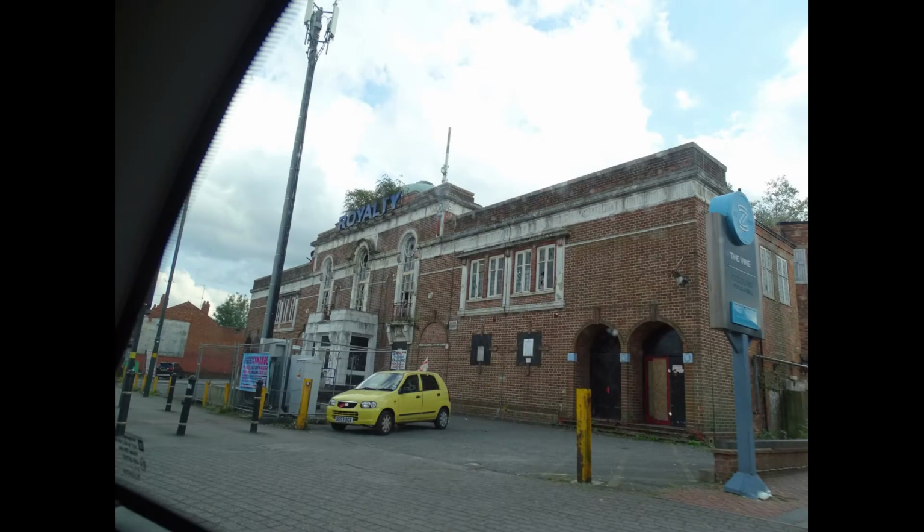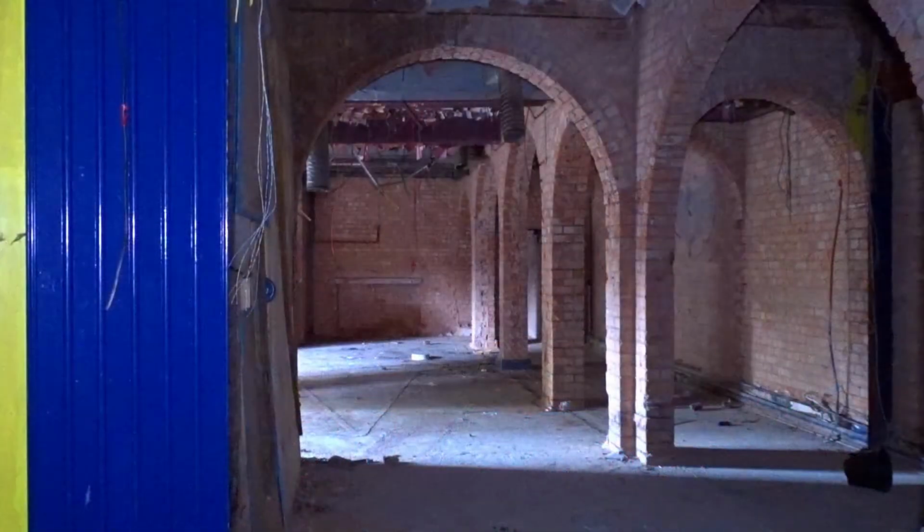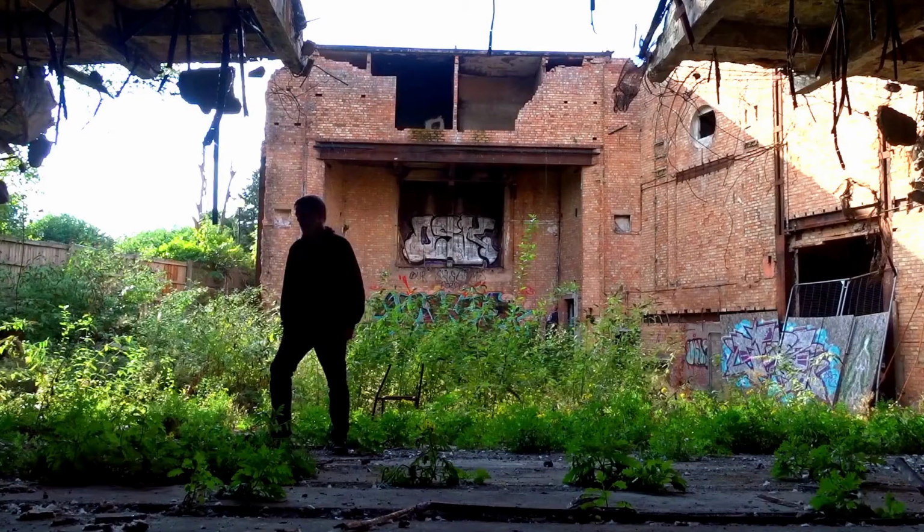Then we moved up to the Royalty Theatre. When we got here, we came up from the hotel. I got out the car, and if you can see on the video when I started recording, you could see I was absolutely shattered. I was physically drained. And this place has had a major fire. And it's a shame it's being left the way it is. They are actually planning to reopen it as a community hub. But whether they'll get it, I don't know.